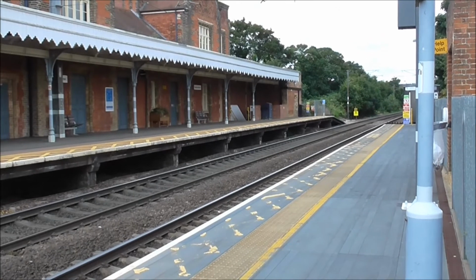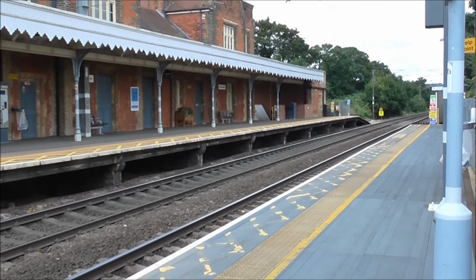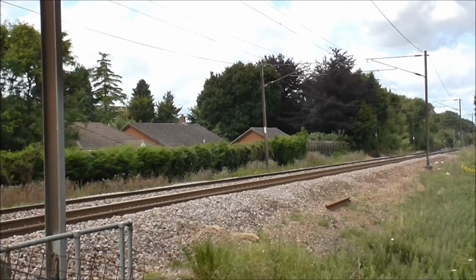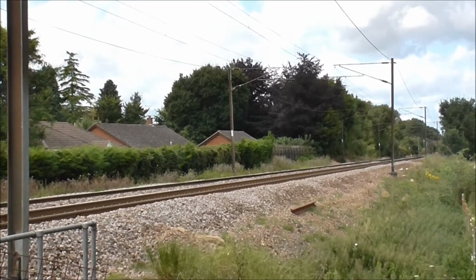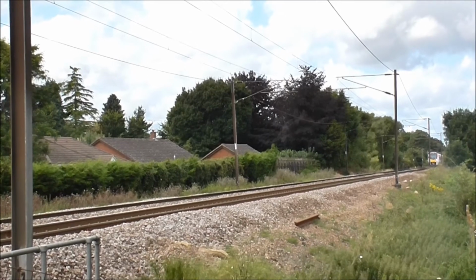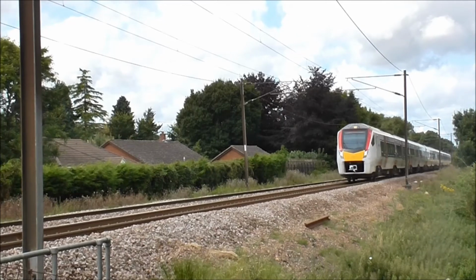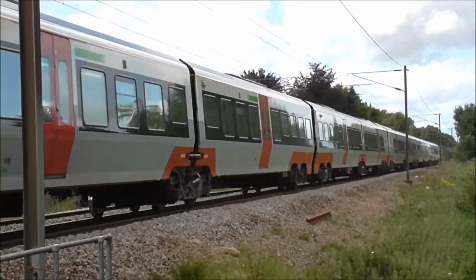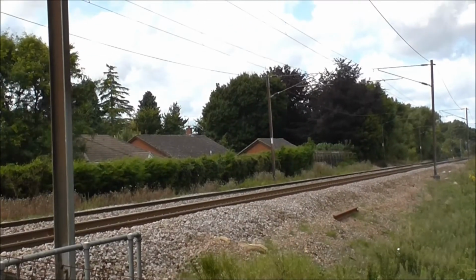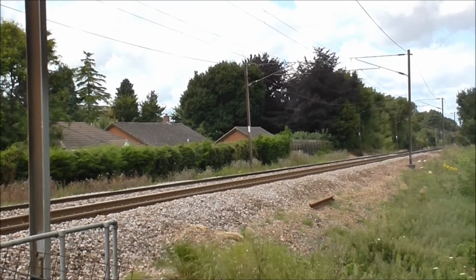Right, 745004 again, this time on its way to London Liverpool Street. Had the 1300 service from Norwich to London Liverpool Street race past at speed.